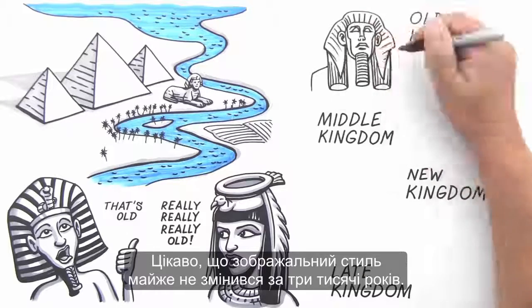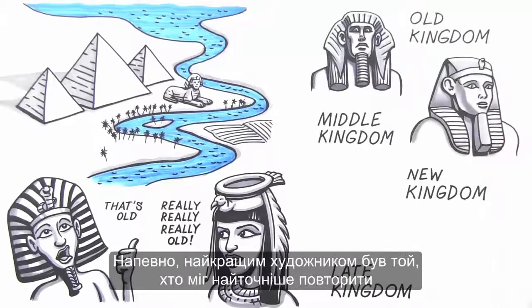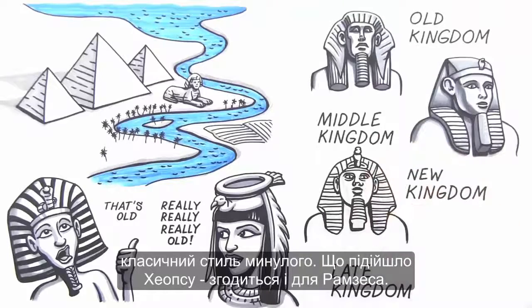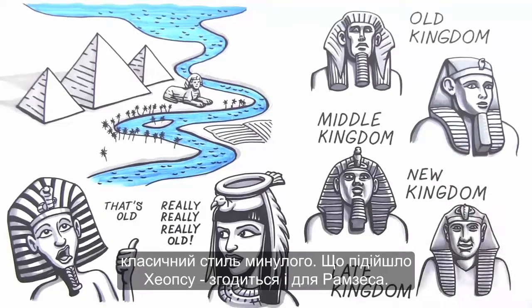Interestingly, artistic styles never changed much over 3,000 years. The best artist was probably the one who could most closely copy the classic style of the past. What was good enough for Khufu was good enough for Ramses.